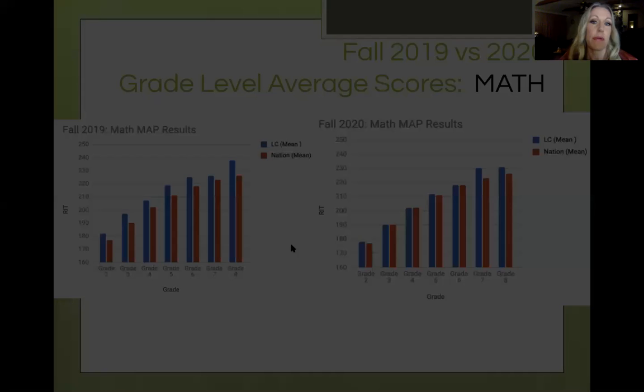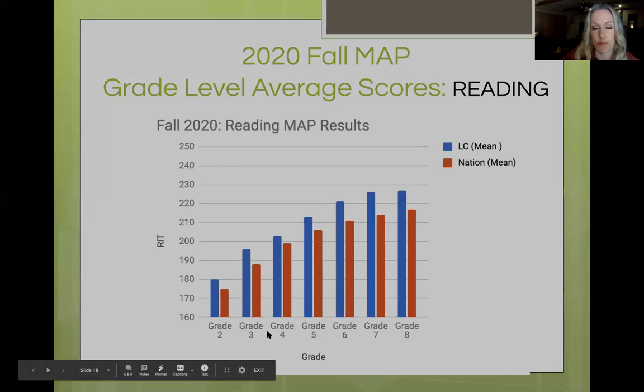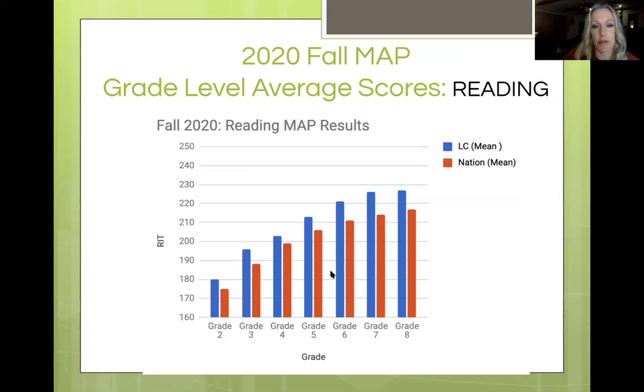Now, comparing fall. So typically, this is what our bars look like. So last fall, you can see Lumen Christi students are performing above the average in the nation. So you can see, did COVID affect us? Yes, you can see it did. We're nowhere below the average, which is great, but we are very much closer to average than we had been in years past.